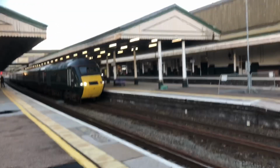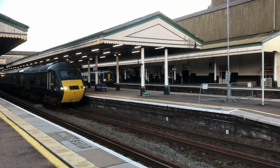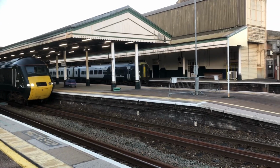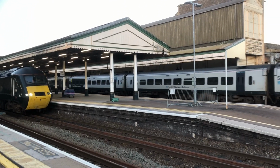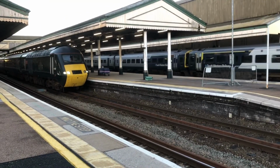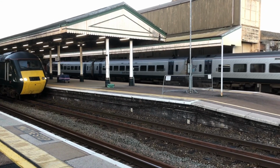We've got the South Western Railway service to Basingstoke now going out. That'd be the double South Western Railway train we saw earlier on in the video. We should have a CrossCountry service from Plymouth going to Leeds coming in shortly as well. That'll be a CrossCountry HST. And in fact, it's actually coming in now.